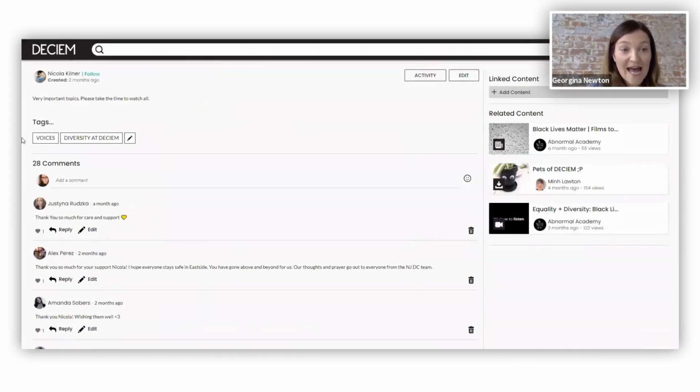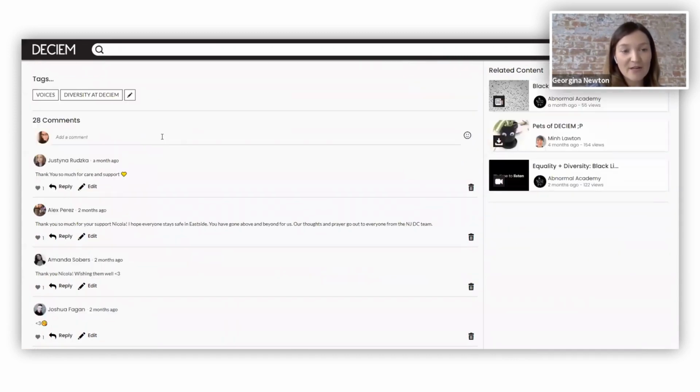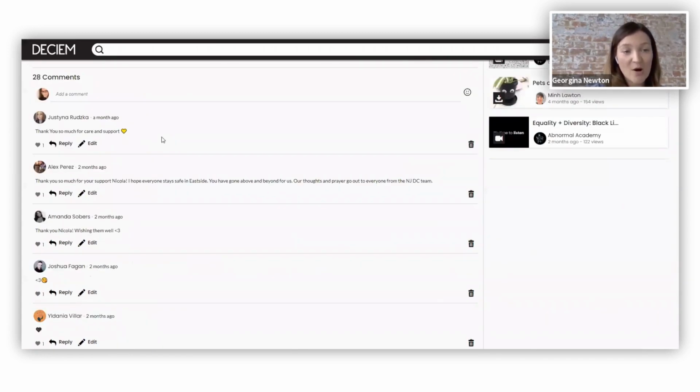We also have tags, which helps with getting content to people and the search functionality. And then we have comments. You can see here, there have been some really nice comments on this content. This feature is really good for asking clarification questions on content and providing feedback, and specifically for this type of content, it's really great for getting everyone speaking and communicating.